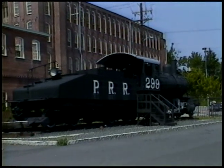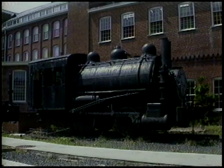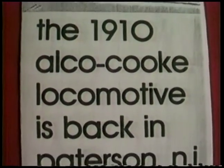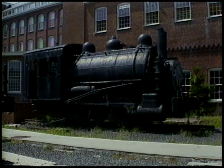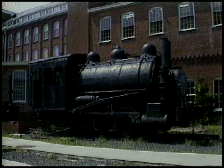Today, engine 299 has become the major exhibit in the expanding Paterson Museum. Next to old 299 is a 1910 Alco Cook 0-4-0. It is the oldest existing saddle tank type locomotive built in Paterson. The 4-wheel traction drive saddle tank locomotive is the most basic steam locomotive ever built. This small, simple, unpretentious, unbeautiful but necessary locomotive derives its name from the large inverted U-shaped water tank which straddles the locomotive boiler. This design eliminates the need for a large water tender, and by concentrating the weight over the 4 traction drive wheels, made it possible to build a small, extremely efficient and maneuverable locomotive.